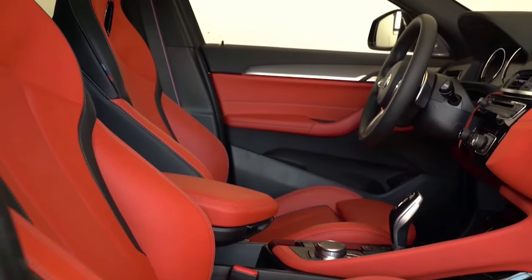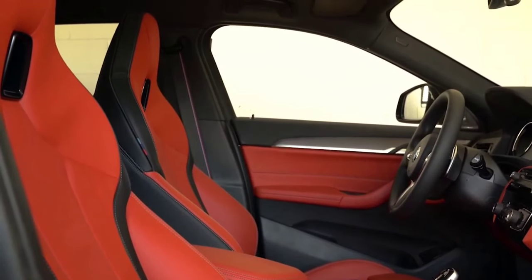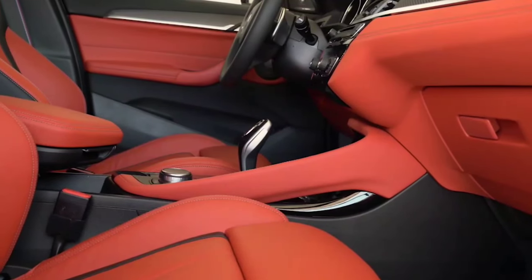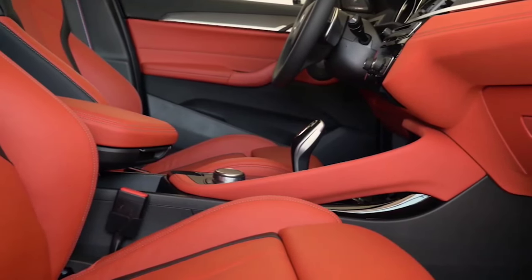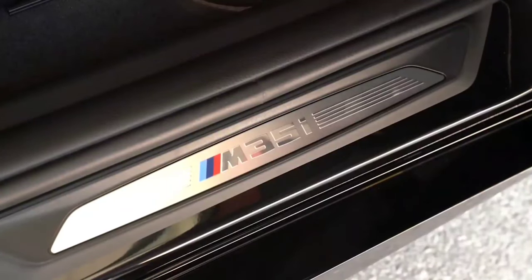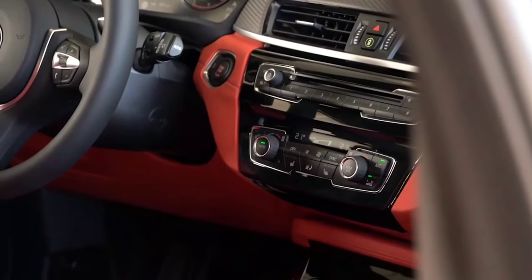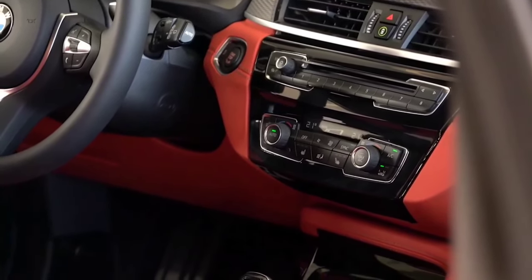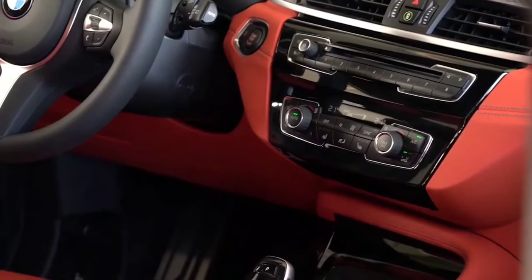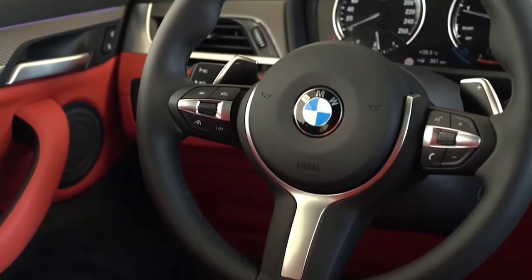Both X2 models are equipped exclusively with a 7-speed dual-clutch transmission. This latest generation transmission offers electric actuation, a wider gear ratio spread, and improved internal efficiency. The transmission automatically shifts into park when the engine is turned off, and an electric parking brake is automatically applied when parked on a slope. Furthermore, the gearbox incorporates a mechanical limited slip differential to maximize traction and handling stability.